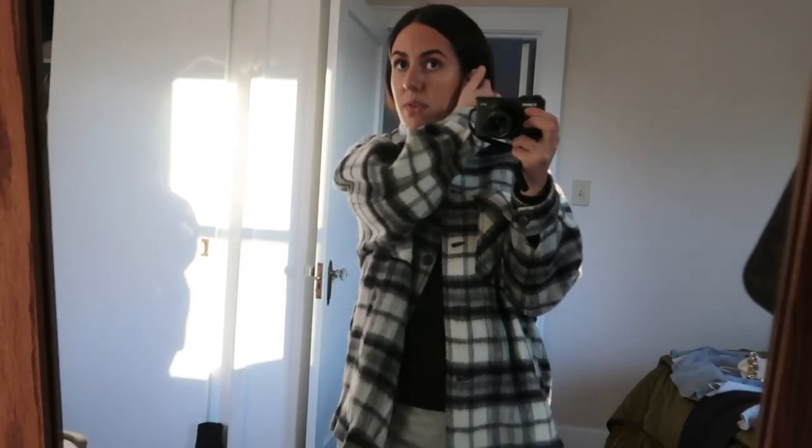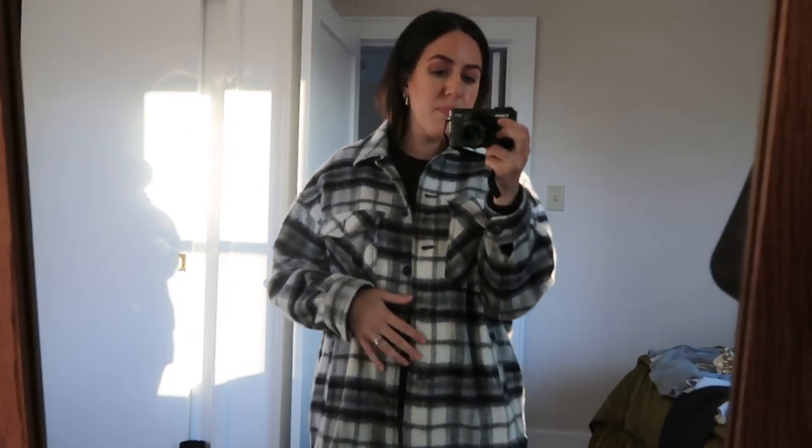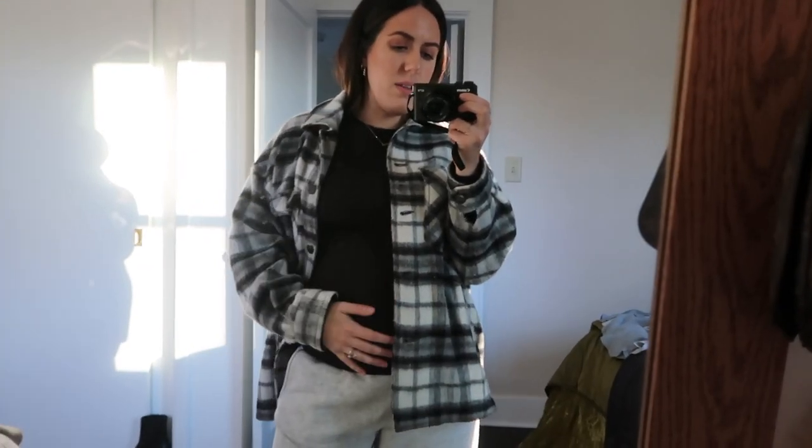Sun's blazing through this room right now, but I'm just gonna be super comfortable and cozy for this. Like I said, we're just going over to Steve's parents for a little bit. So I just threw on this flannel jacket from Zara I got last year. So many different places make these now though, so you can definitely find them somewhere. If Zara doesn't have it, I'm pretty sure they probably don't, but love me a good jacket. And then I just kept on the same long sleeve, and you guys see the mess?